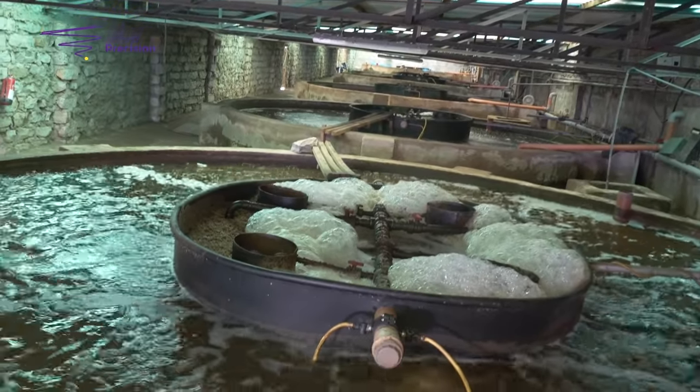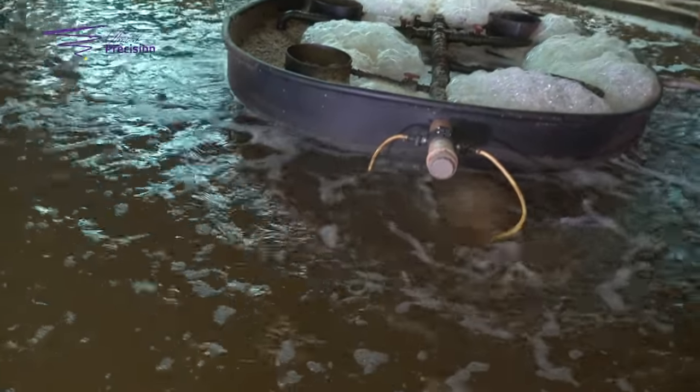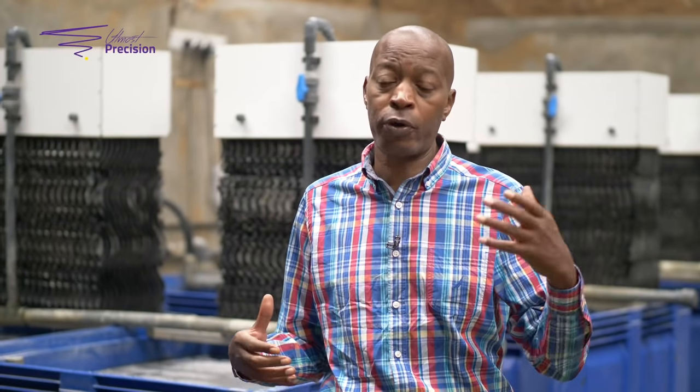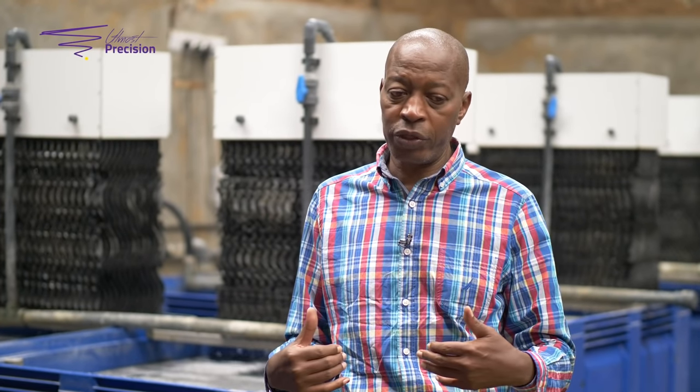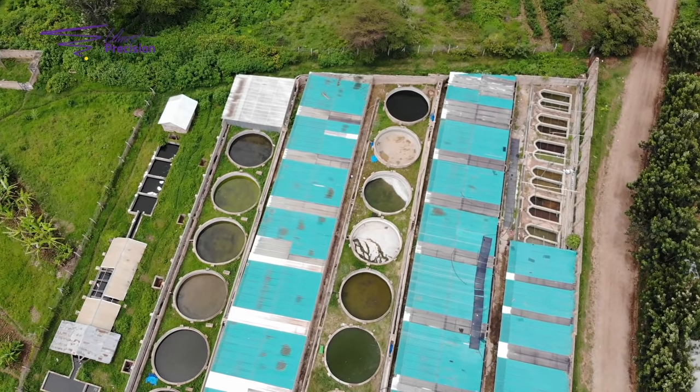So if we were to do pond farming, we probably would need millions and millions of liters of water in one production cycle. But with the recirculation system, since we are recirculating our water, we only get rid of 10% of the actual initial water we have. So you may find that out of 4 months, a 50,000 liter tank, we've only dispensed maybe 150,000 liters. So you minimize your use of water.